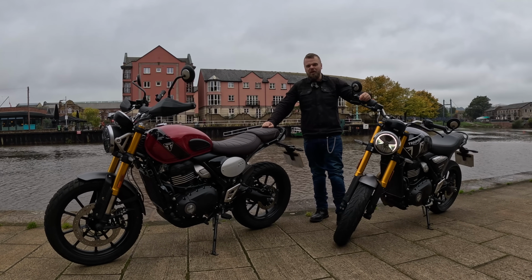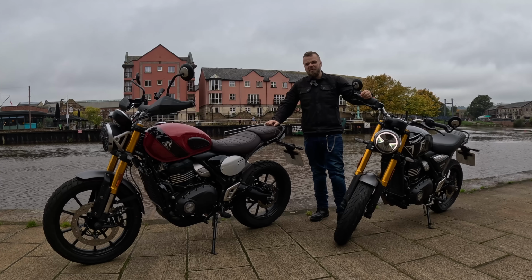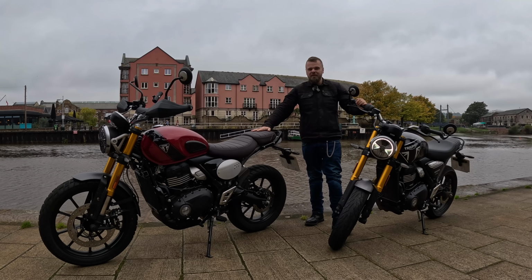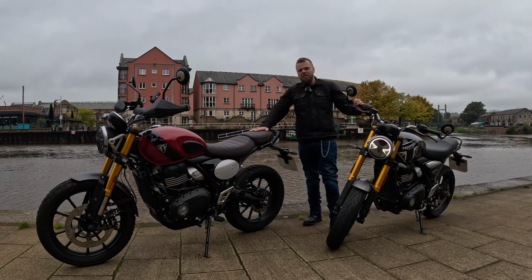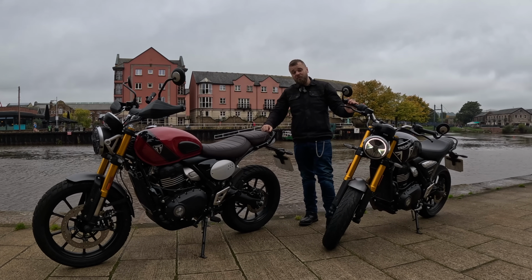These are Triumph's entry-level, A2 friendly 400cc motorcycles, and I think they are really cool. It doesn't matter who you are. This one is the Triumph Scrambler 400 X, and this one is the Triumph Speed 400.